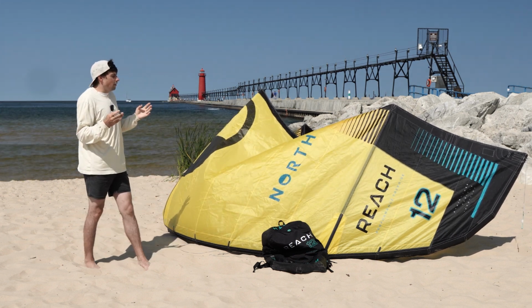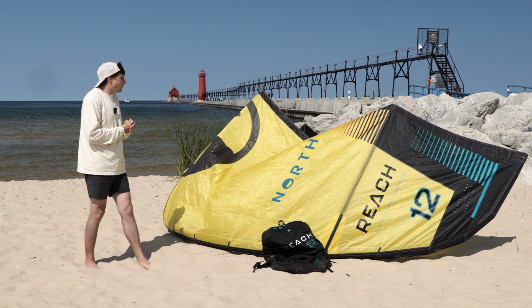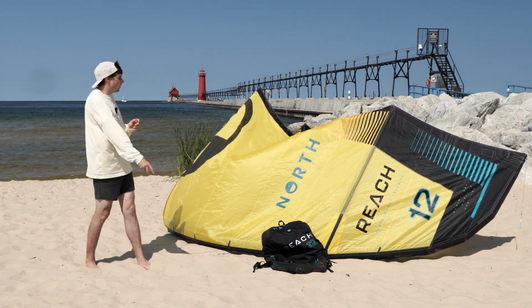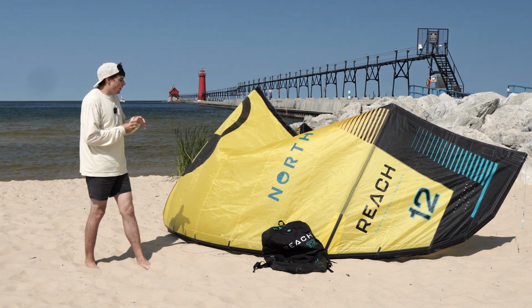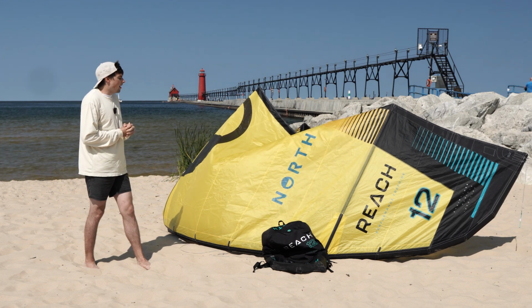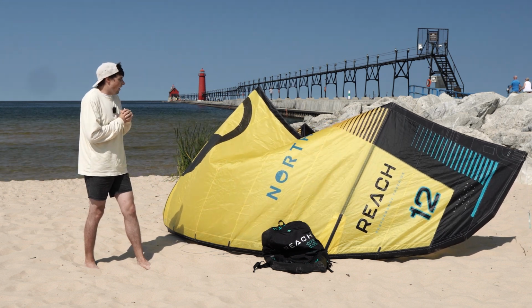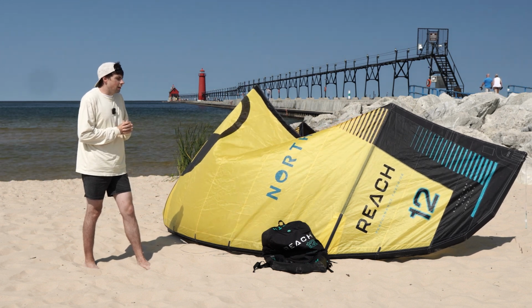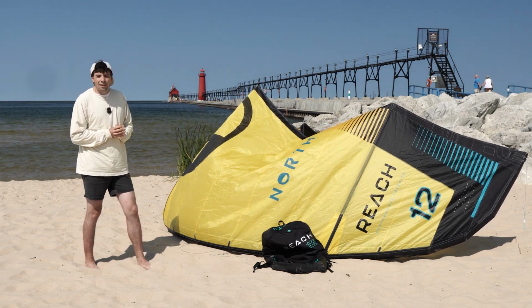Really, we live in such an awesome period of kiting because there's not many bad kites out there. Everything is so refined. Everything's getting better with these materials. And I think the North Reach is right there near the leading edge of the pack. It gives you everything you could possibly want with a do-all freeride kiteboarding kite, and it's going to leave you with a smile on your face.